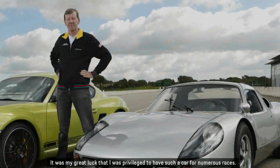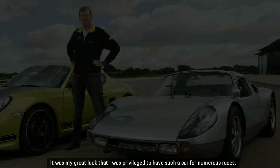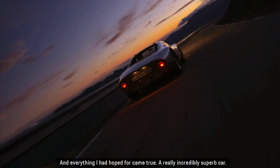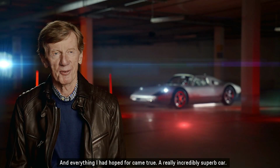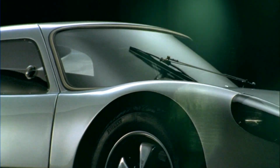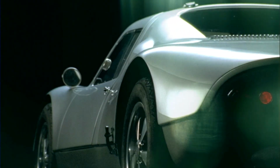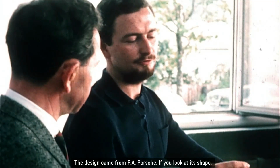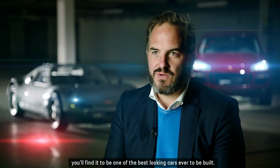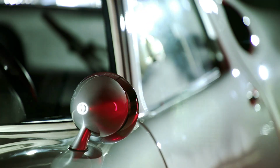It was my great luck that I was privileged to have such a car for numerous races, and everything I had hoped for came true. A really incredibly superb car. The design came from FA Porsche. If you look at its shape, you'll find it to be one of the best looking cars ever to be built.